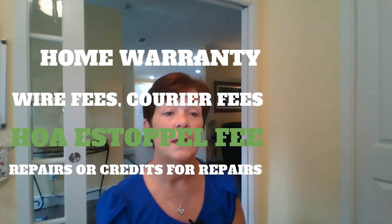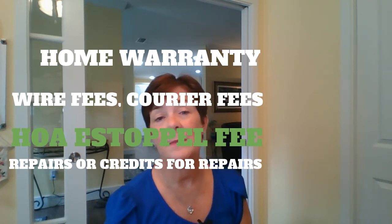Some miscellaneous fees that you could be charged might be a home warranty that you're offering to your buyer or that you've had in place covering you while the home is listed. That could be about $500. Of course, that does depend on what kind of coverage you've got. If you're doing your closing remotely, you might have mail courier fees, notary fees, wire fees. You have something called an HOA estoppel fee. This is the fee for the homeowners association to take the paperwork out of the seller's name and put it into the buyer's name. It can range anywhere between $75 to $500 and up.